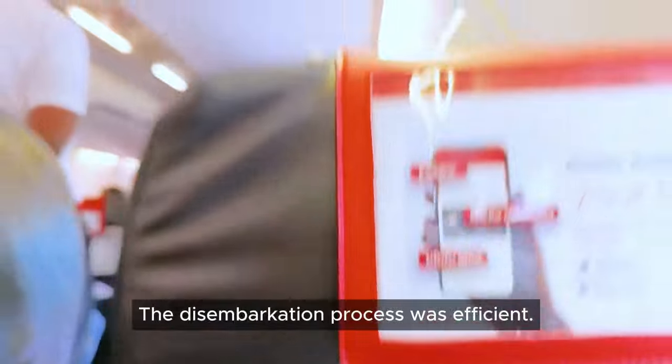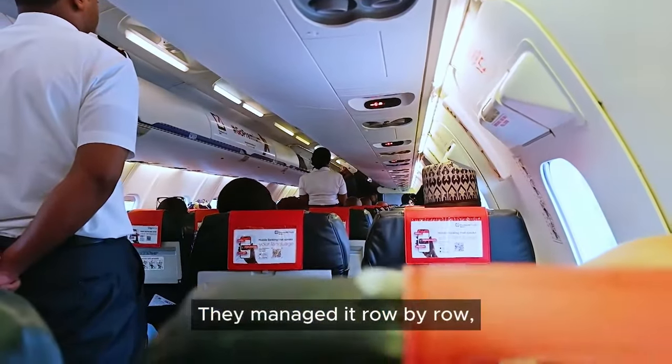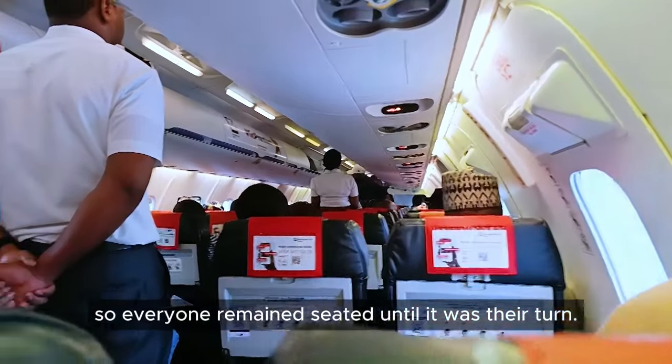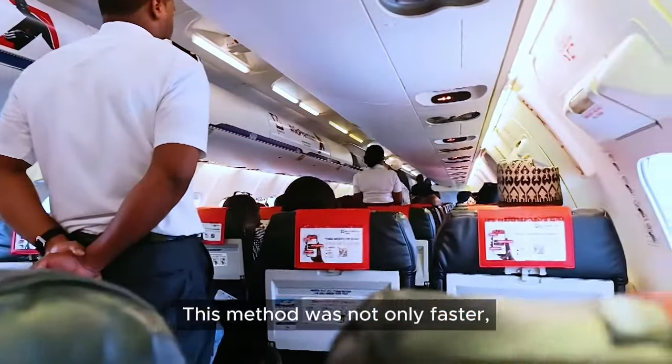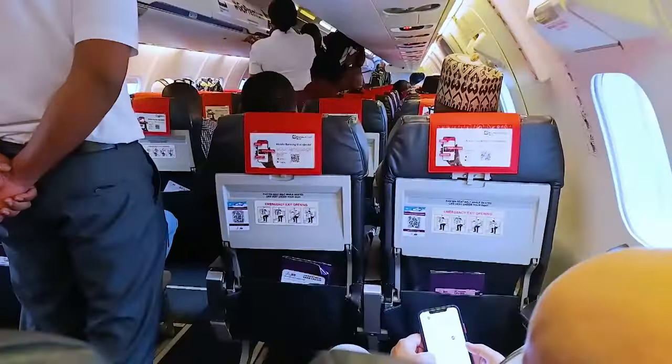Finally, we touched down at MM2 in Lagos. The disembarkation process was efficient. They managed it row by row, so everyone remained seated until it was their turn. This method was not only faster, but also more organized and smooth.